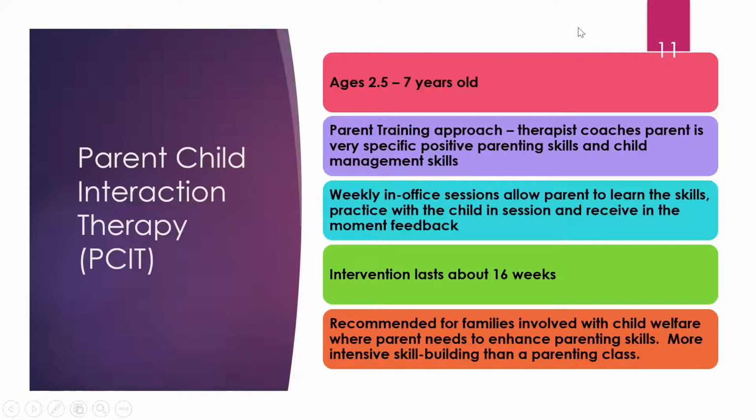And here's the age range. And I just wanted to state that this is a parent training approach, not a class. It's not like a course. You are actually meeting with therapists and your child and learning specific behavioral techniques, and the therapist is coaching the parent with these positive parenting practices and child management skills in vivo. So they usually have a bug in the parent's ear, and the therapist has a microphone, and the therapist is behind a two-way mirror and is coaching the parent during the session in utilizing the skills and getting to mastery.